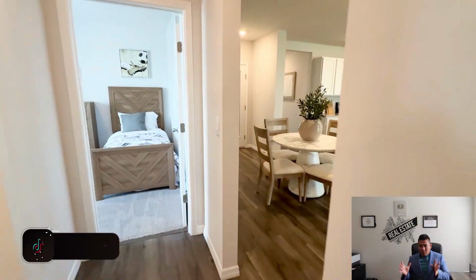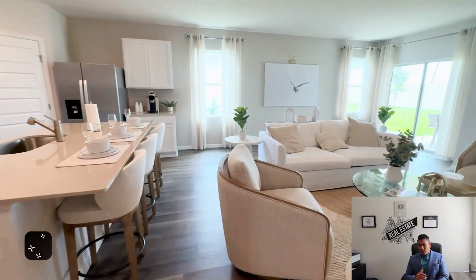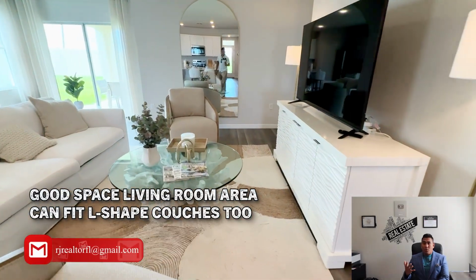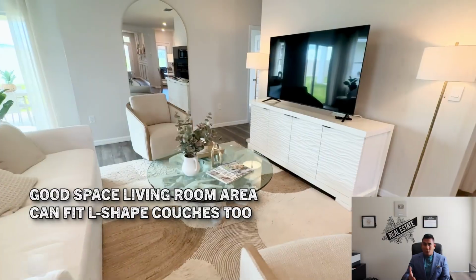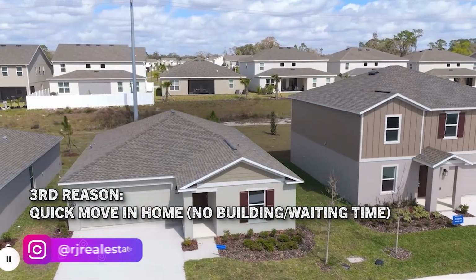It's just because the location itself is not fully developed yet. I'm pretty sure once this location is fully developed, the price that you are seeing right now will be more or probably double in the future, right? The third one that I would like to talk about here is they have a quick move-in home.